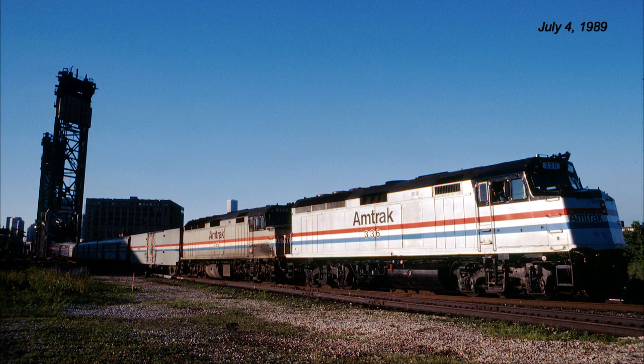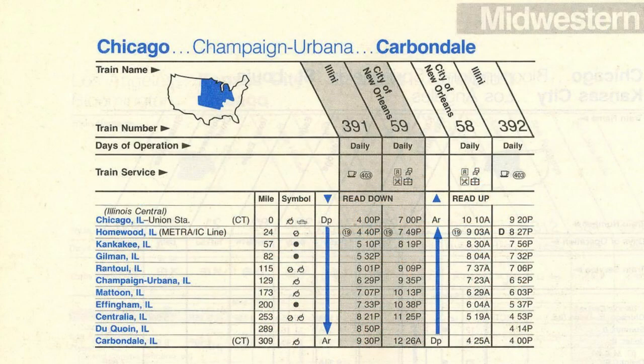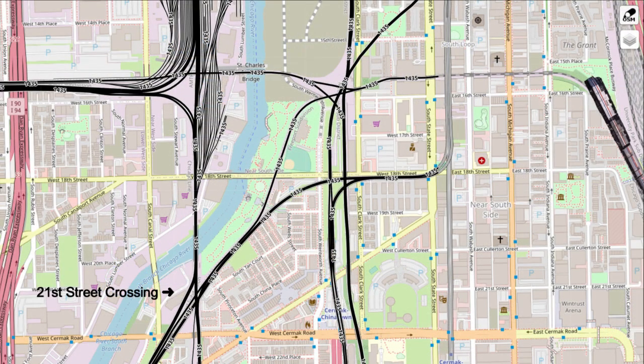So now let's pause for some more cheesy animation to describe how Amtrak trains that come and go on the Illinois Central get to Union Station. There is no direct route, forcing the trains to make a backup move. There are two routes that can be used.